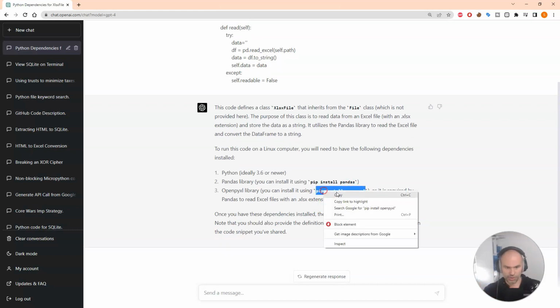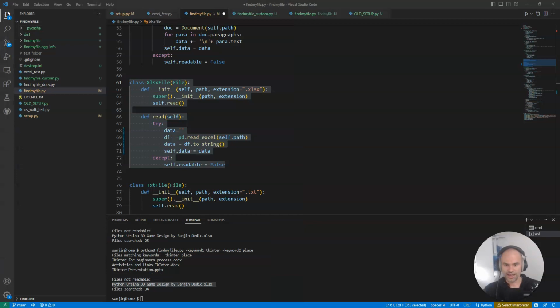Okay, pip install openpyxl. I even called it a function, and it was a class, and I also didn't give it what it inherited from. So that was me asking a terrible question and getting hopefully a good answer.